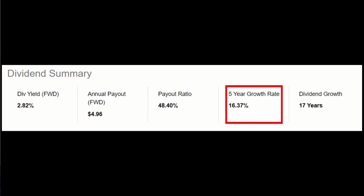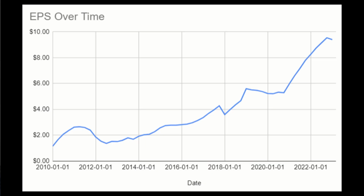Texas Instruments has grown the dividend at an average rate of 16.4% over the last 5 years, and they have an uninterrupted dividend growth streak of 19 consecutive years. Seeking Alpha is a bit wrong in this case. This 16.4% dividend growth rate does seem pretty aggressive, and it makes sense to question whether that's sustainable over the long term. And we can look at the rate of growth of earnings to figure this out. And over the past 12 years, earnings per share have grown on average at about 14.6%. So they're not growing quite as quickly as the dividend, but they're still growing pretty quickly. And I think Texas Instruments will be able to sustain double-digit dividend increases for a long time to come.